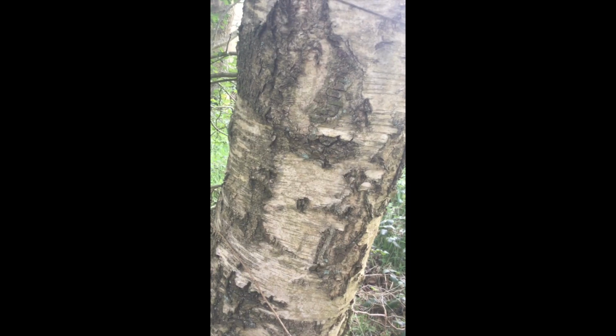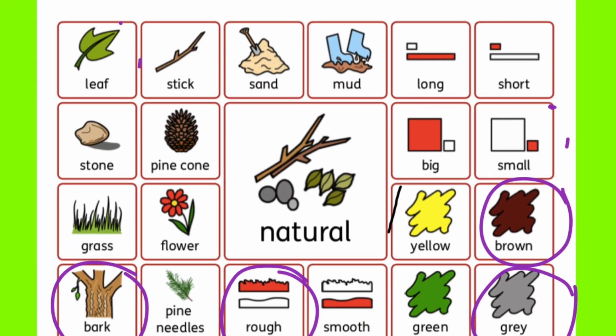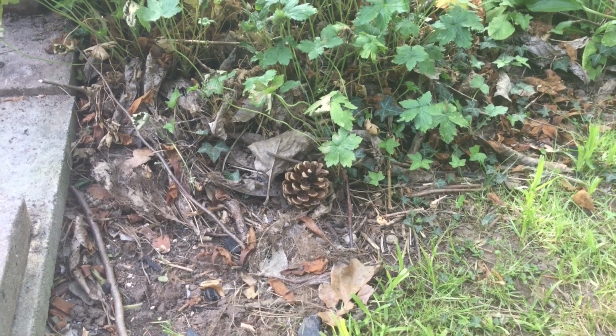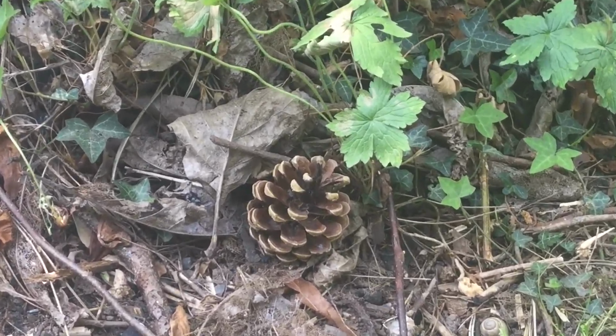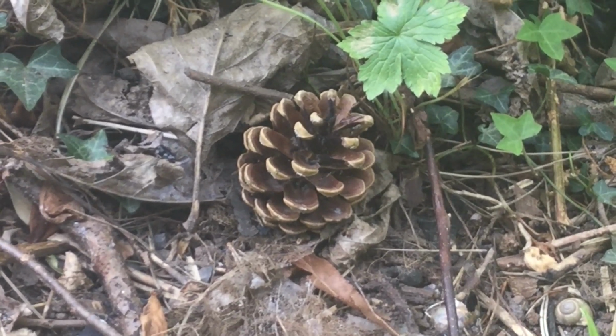I found a big tree. This is the bark and it feels rough. The bark on this tree is a different colour. Look closer, what is it? It's a pine cone.